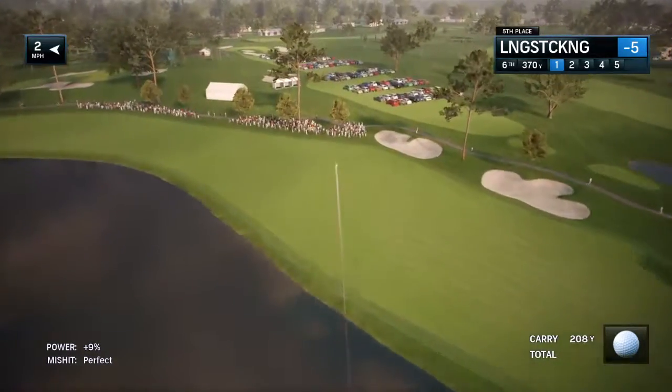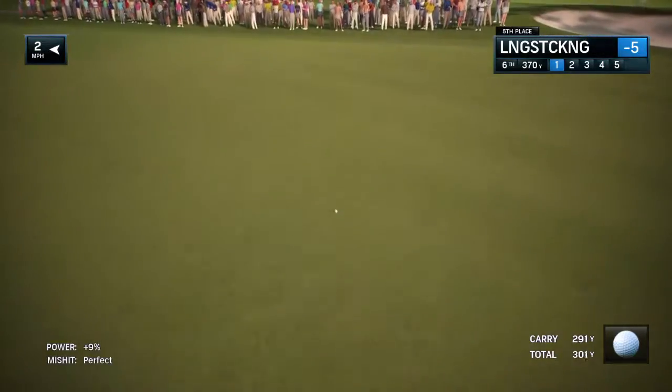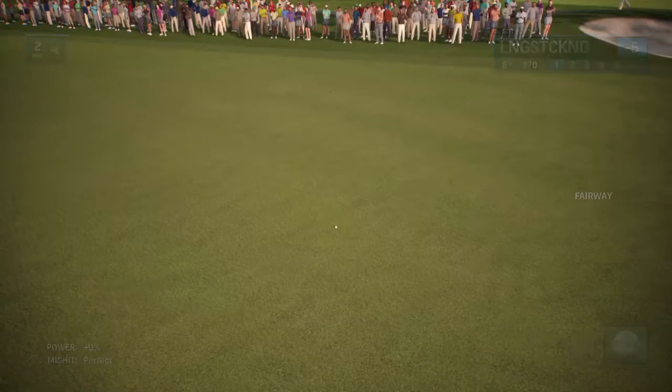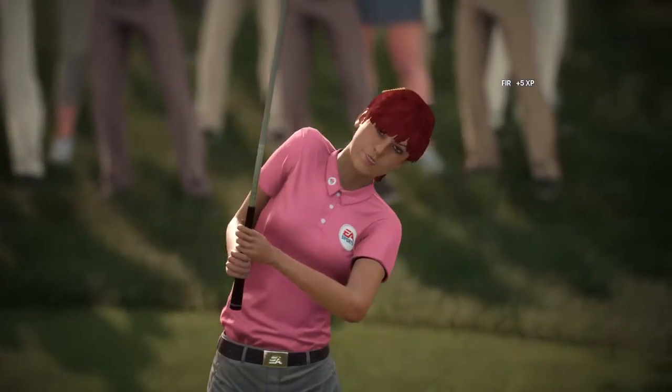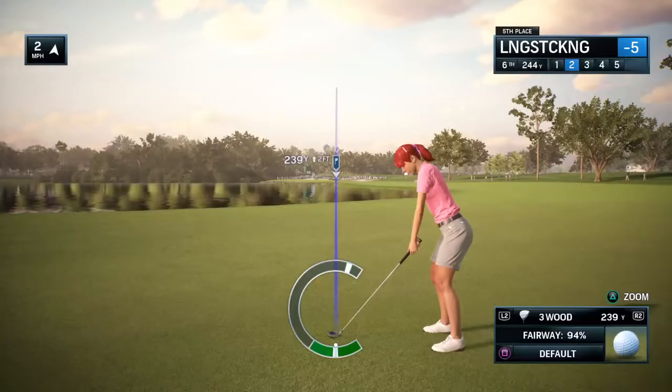Game's about rhythm. When you have good rhythm, it just looks effortless. To hit the ball 300 yards through the air, that easy. Nicely played shot, about 310 yards down the fairway. Second shot.